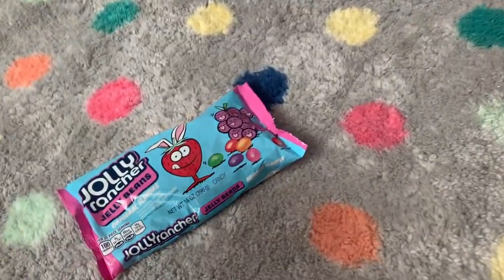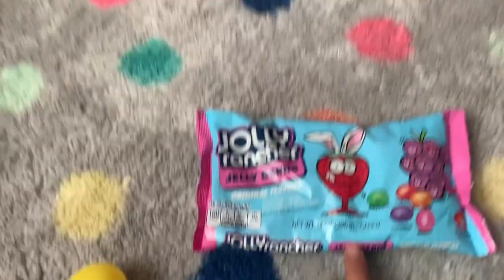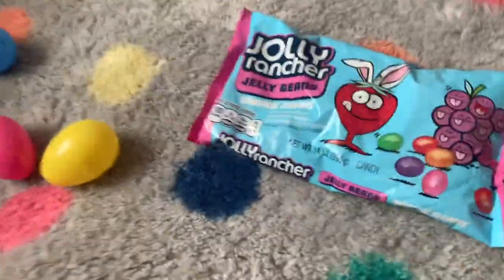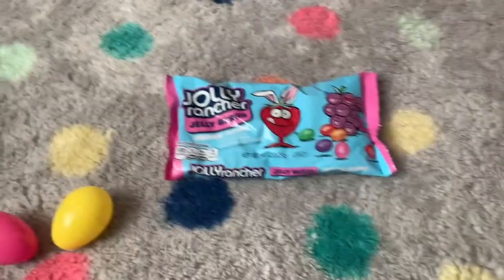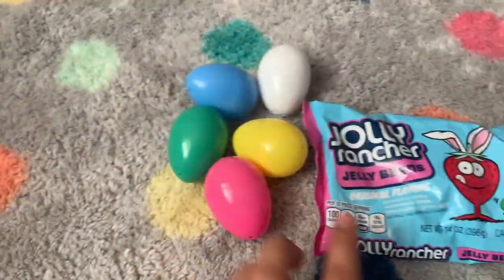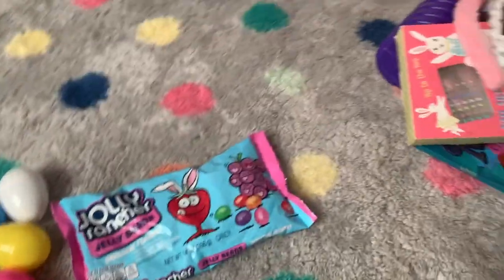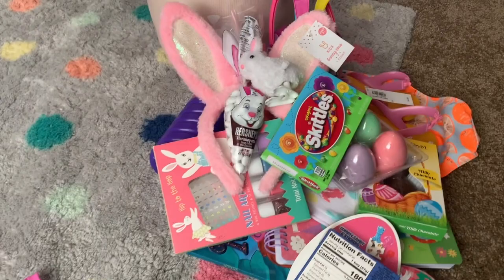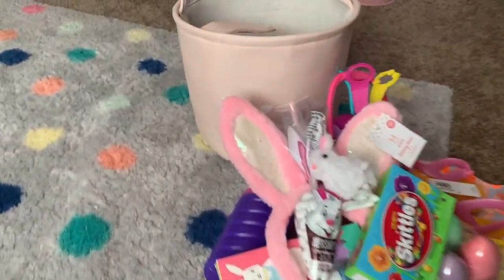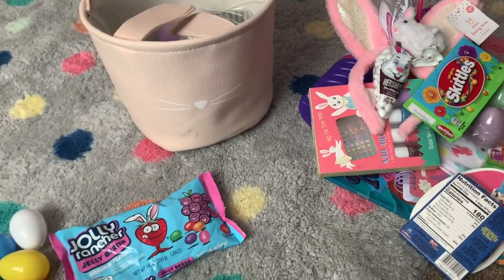And the last thing I got for her are these Jolly Rancher jelly beans, and these were at Target. I think they were like $2.69. And then I am going to be reusing these eggs from last year, and I'm going to be putting these in here. And that's everything I got for her Easter basket. I'm going to be organizing everything and putting it in here, and I'll show you guys what that looks like after.